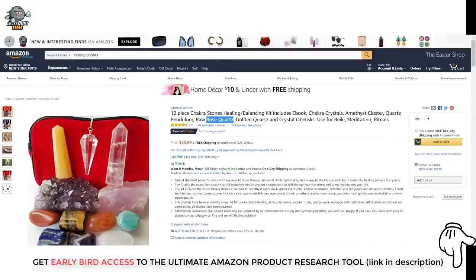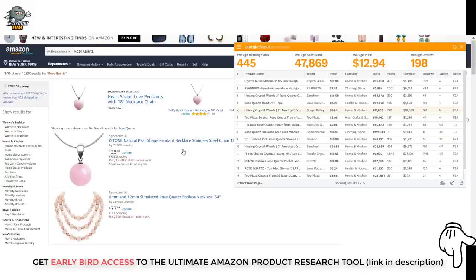I think that's why chakra stones and chakra crystals are interesting, because chakra implies a benefit beyond the rock. If you're just using rose quartz as a keyword, it's more mechanical. It's more of a commodity than anything.